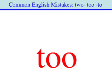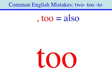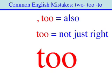To summarize, this two, T-O-O, has two meanings. The first meaning is also. It is what I call the Jack and Jill two. This two is the only one that is separated from the rest of the sentence by a comma. The second meaning of T-O-O is not just right. I call it the complainer's two, or the Goldilocks two.